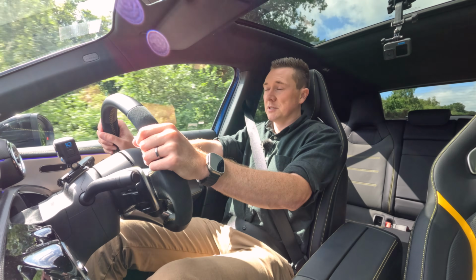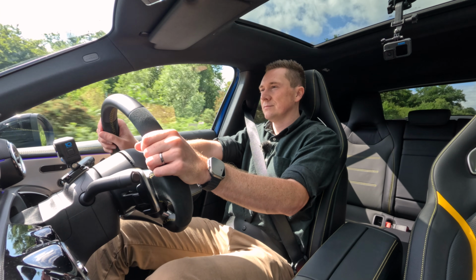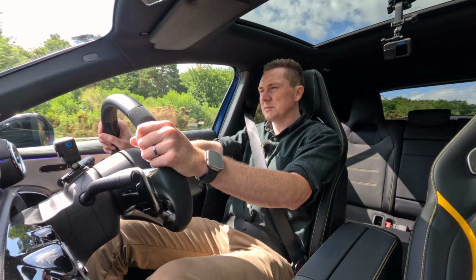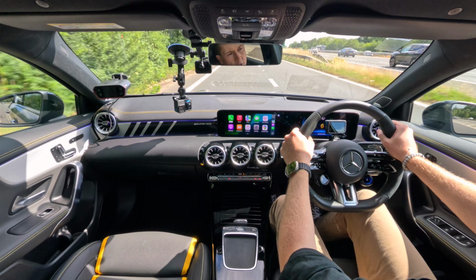The four-wheel drive system is brilliant. You point it where you want to go and it will get you there. Now there is drift mode as well in this, which I'm not going to do because obviously we're on a public road and it's been a long time since I've drifted a car, so I probably wouldn't be very good at it.